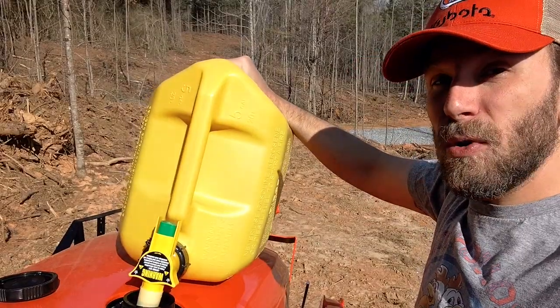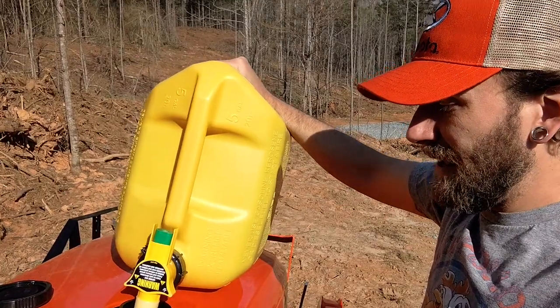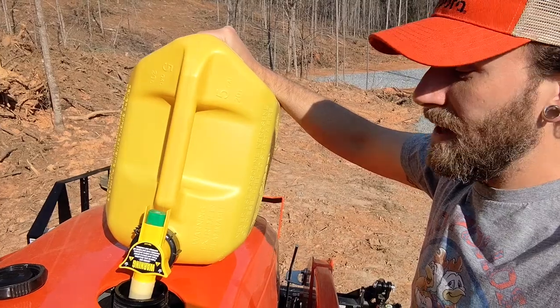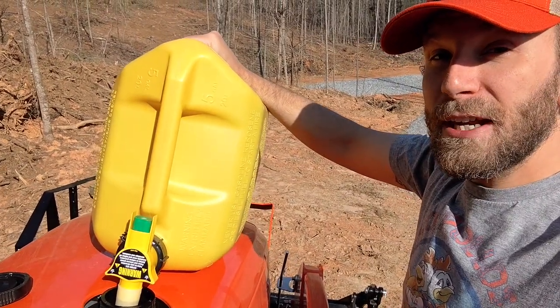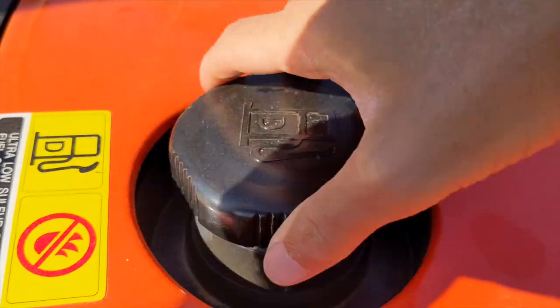I'm not gonna be able to do this while holding the camera, but as you can see, I have the can resting right there, and all I need to do is push that little green button and it dispenses the diesel right into the fuel tank, hopefully without getting any plastic in there. I've got it fueled up pretty much all the way to the top.